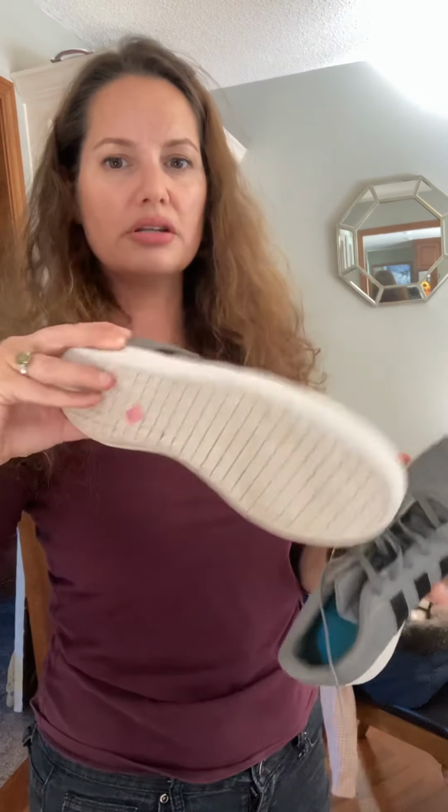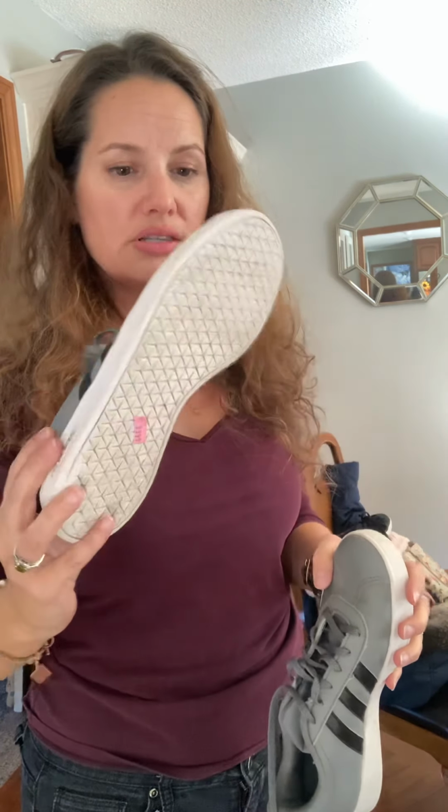These are boys Adidas sneakers. So how do you clean up sneakers? Well, first make sure they're not too torn up. Check the soles. If they're too torn up, don't buy them. These can be cleaned up easily.